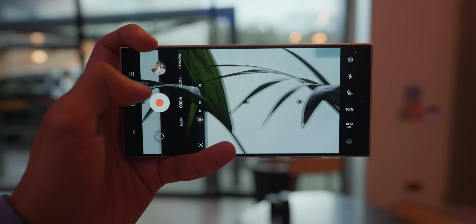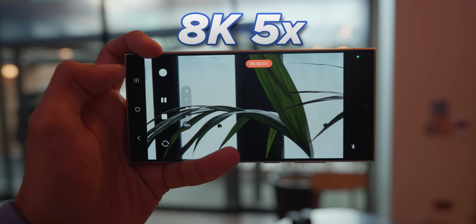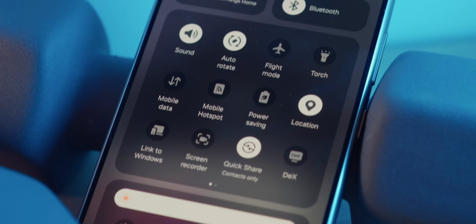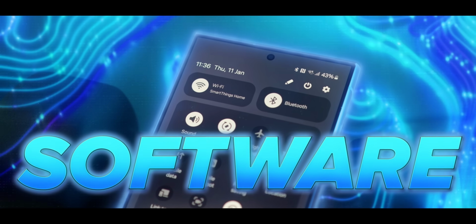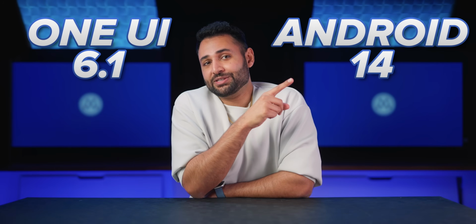I was also a little worried about if you wanted to take, say, a 10x zoomed in video, since videos tend to fare much worse than photos when you digitally zoom in. But to be fair, it looks okay so far. You can take 8K video at 5x zoom and 4K video at 10x. And now, just before we get to the AI side of things, I just want to say that I'm really happy with the general software direction that Samsung's taking. The S24 Ultra is going to come out the box with Samsung's One UI 6.1 based on Android 14.